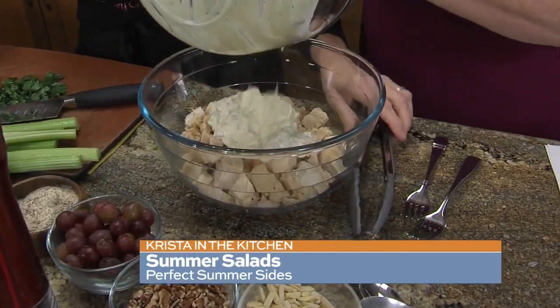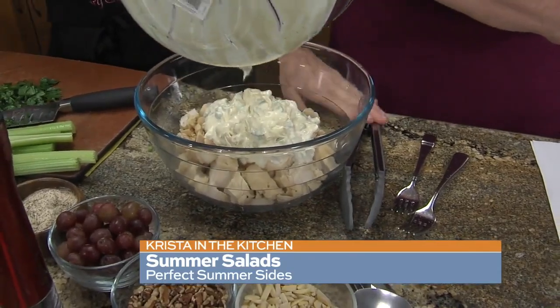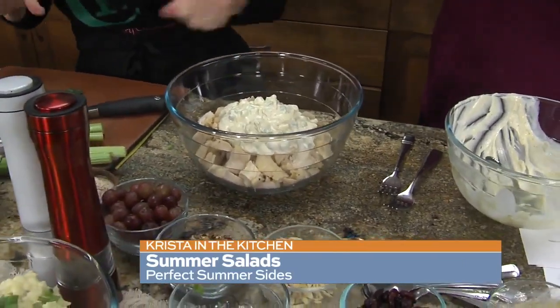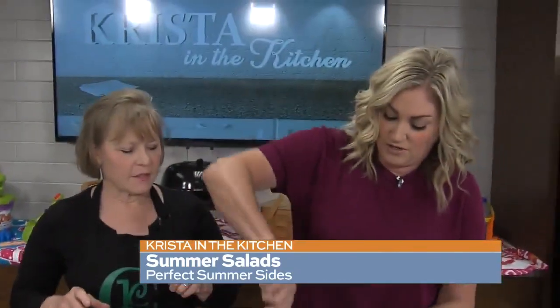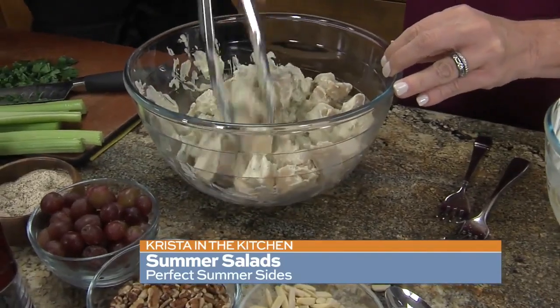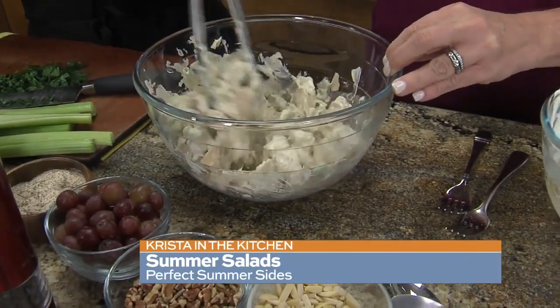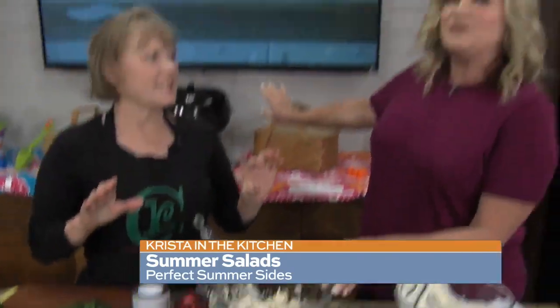Into our chicken. Look how good that looks. Oh, so yummy. Oh my goodness. Then we like to stir our chicken salad, especially when it's cubed, with tongs, because I feel like you can really dig in there and get it. Look at that. Oh my gosh, that looks so good. Yum. And the whipping cream kind of holds everything together. It does. I love that. Make some with and make some without, and you will definitely see the difference. You can pack these things up with all of your beach goodies.